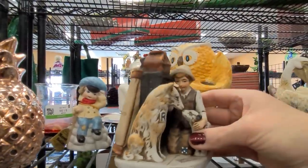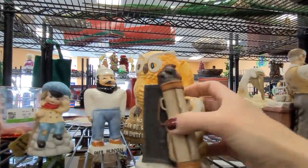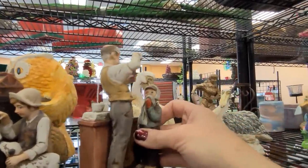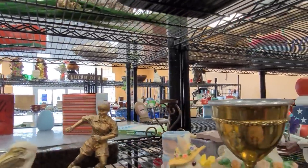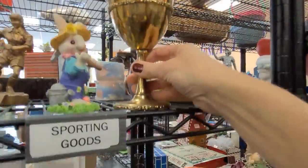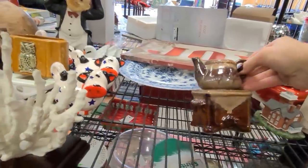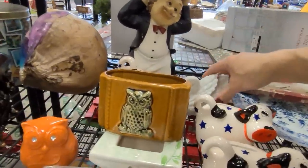Norman Rockwell figurines. Unfortunately, they just don't sell very well, and there are literally thousands listed on eBay. They are $6 here, which is a great price if you are a collector. It's a metal goblet. It's quite interesting. Would be perfect for a Renaissance fair. This is a little wax warmer. Replica of some coral.